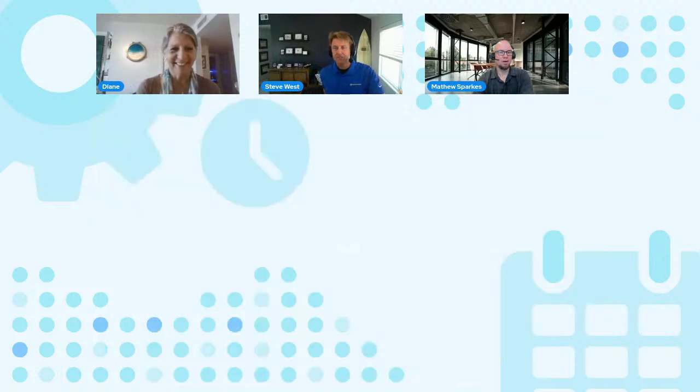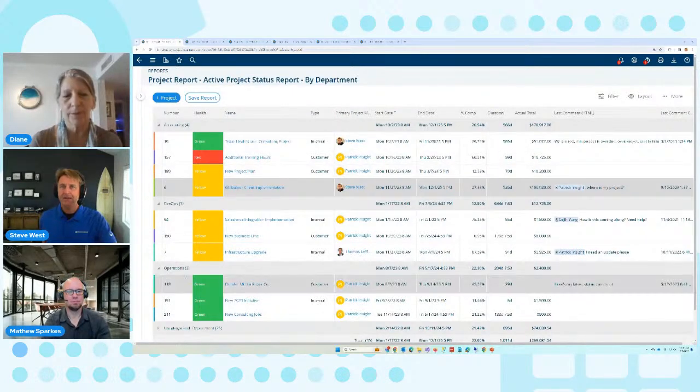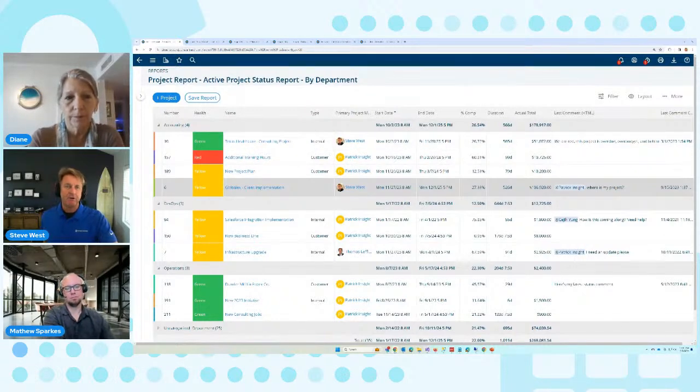Well, I guess so. Here's a typical view out of our tool of your whole entire portfolio. I'm organized by department here. This view has the health of the project, what it's for, how far it's done, how long it is, what the value is, and any last comments. So this is just one way to look at a portfolio.